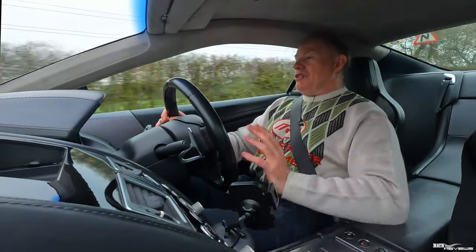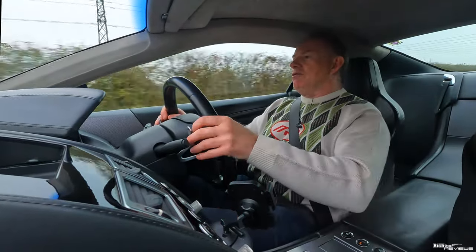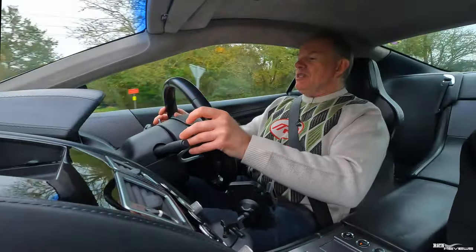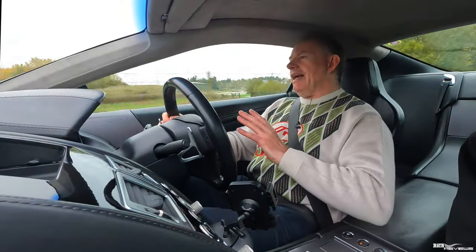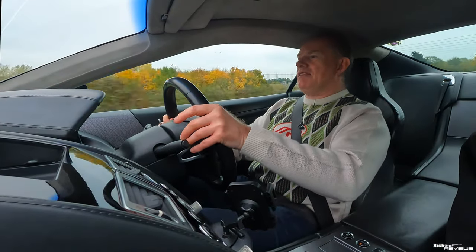which is just a bit strange. It's neither good nor bad, really. The driving position is very good. I can clearly see the instrument cluster. You've got your rev counter on the right-hand side and your speedo on the left-hand side.